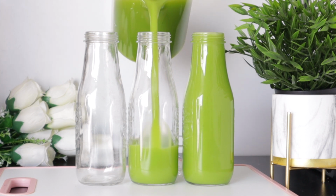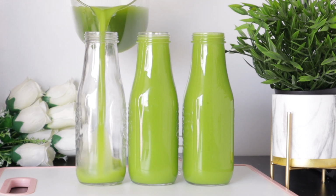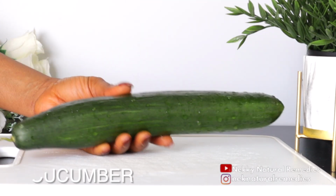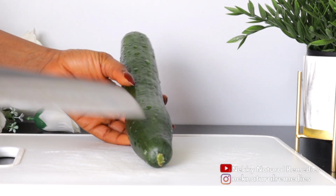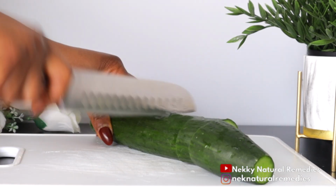So to make this amazing drink that will definitely help you improve your skin health, helping you to have younger looking skin, the first thing we're going to be needing here will be cucumber. And for the cucumber, I'm using about one cucumber, depending on the kind of cucumber you're using. So one cucumber will do for this recipe.